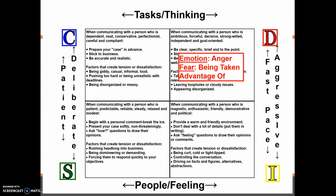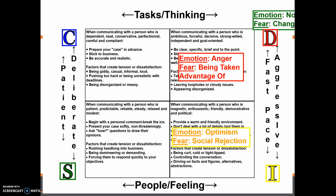And I'm just going to throw these up here as well, just so you can be reminded. We talked about this. So the dominant emotion for a high D is anger, and their dominant fear is being taken advantage of. It's important when you're communicating with that person that you realize it so that you can approach them in the right manner, so they might respond positively with you. The high I, the dominant emotion is optimism. They love to see the silver lining. And their biggest fear is social rejection. So they want to know that they're appreciated, that you love being around them, all of those kinds of things.